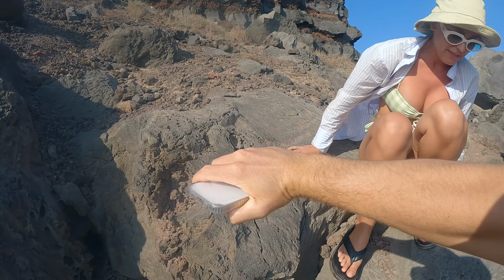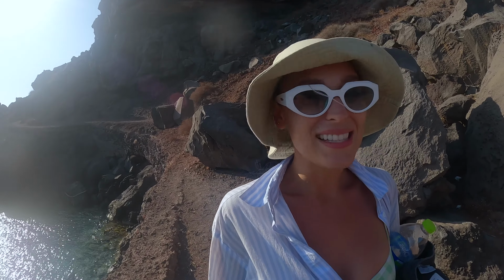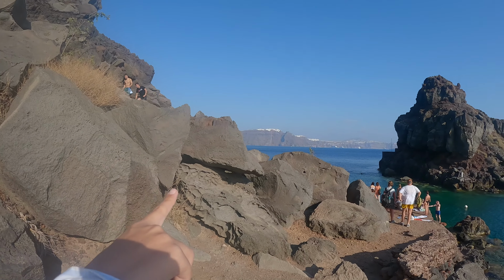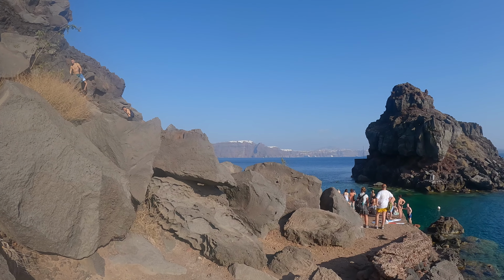Need a brace on my arm. Oh, you're right. Yeah, that tiny little one. Well, it looks like it's tiny, but it's actually huge.